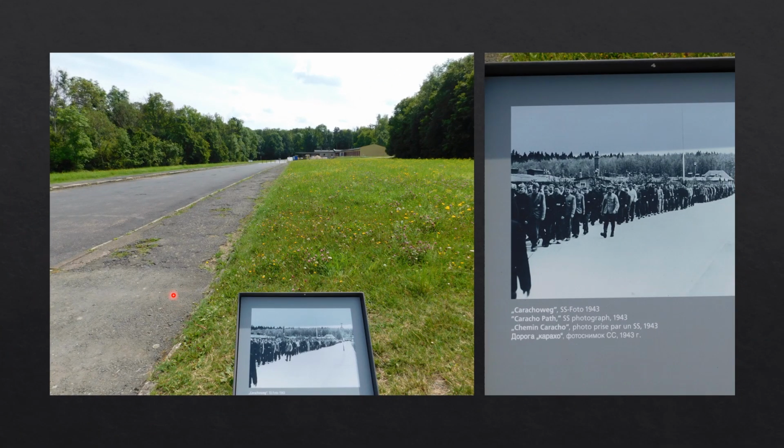This is a view looking down the Caracho Path in the direction of the rail station. To the right is this picture enlarged. It shows prisoners walking down the Caracho Path in 1943.